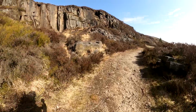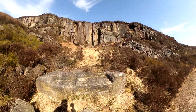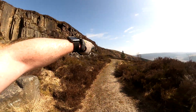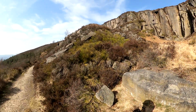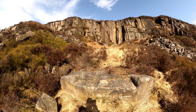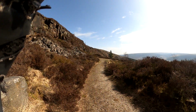Some chairs here nicely carved in. Whew. So we've got to get up there, which is basically just up there, the path follows up, so that's the summit, and then you're on plateau. But I'll just take the bag off and have a drink and things and carry on.